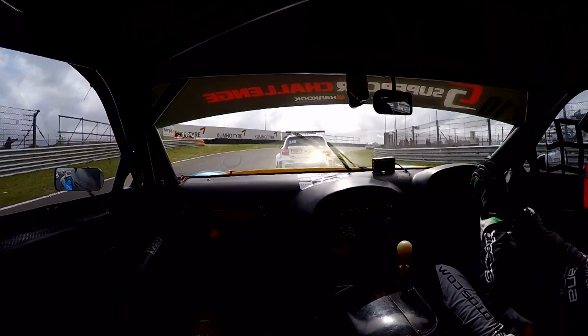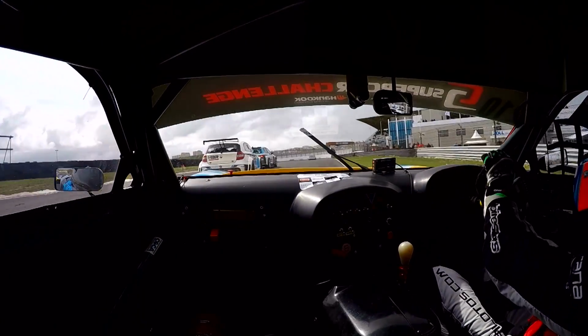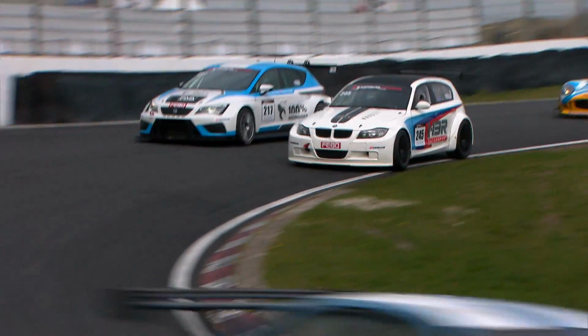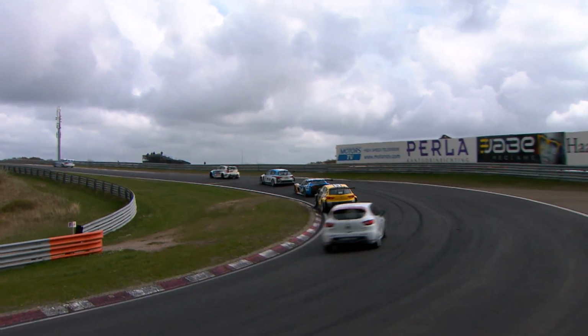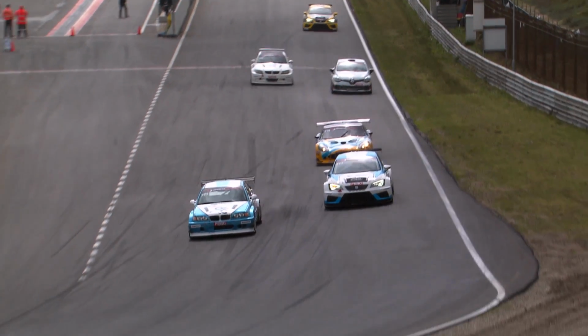The Seat wasn't expecting to be dive-bombed by the two of them. And look at Robert van den Berg in the 1 Series, through he goes. So he gets by Canaroglu. And the Seat lost a spot. Now it's lost a second. Has Toynis van der Grift got a problem with that blue and white Seat Leon? He's dropped 2 spots. And here's how it happened.